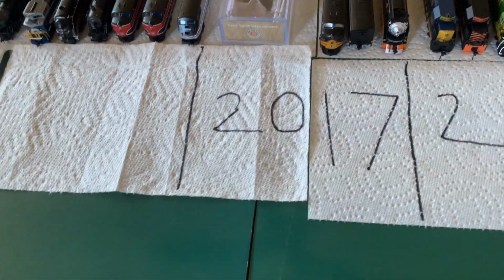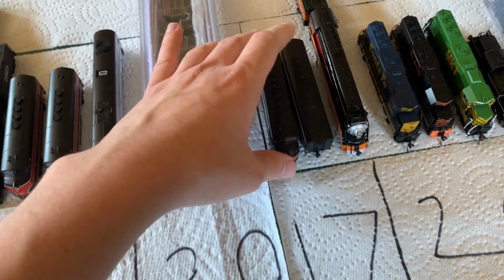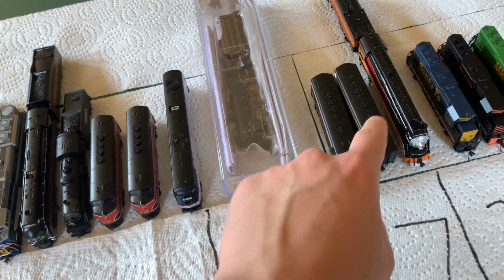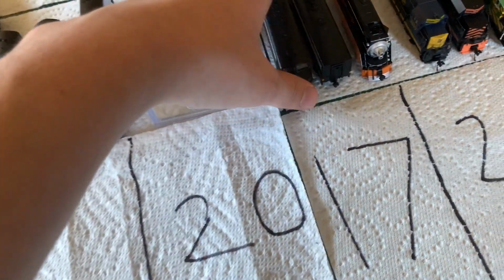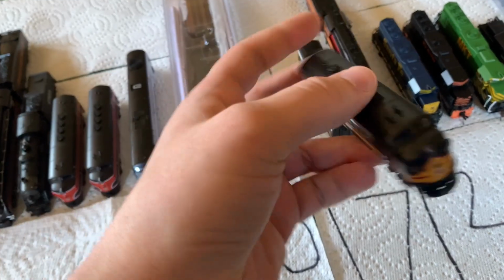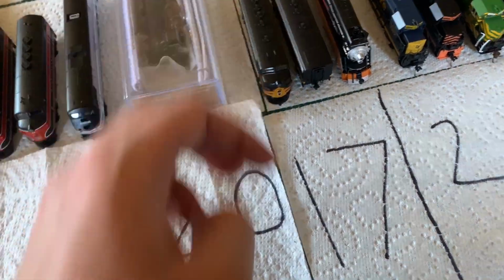This was kind of the year I didn't really get a lot of locomotives, for whatever reason. I got this F7 set, an A and a B unit. The paint job is really nice, and for some reason I like running both my Northern Pacific and my Rock Island F units together, if possible.